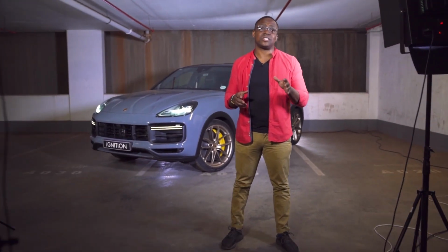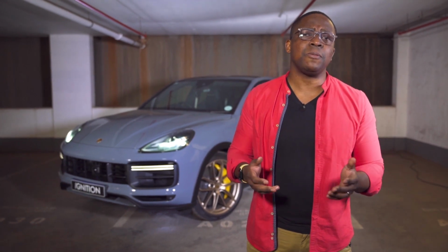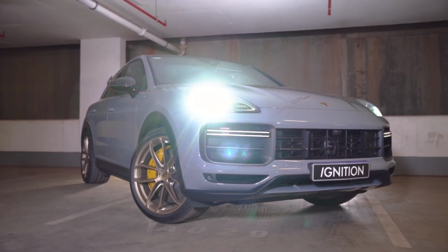What sells an expensive vehicle? Is it power? Is it luxury? Is it status? Of course, all those things do count, but one of the most important things is bragging rights. For instance, how many people can say, I drive the world's fastest SUV? Well, if you drive one of these, you certainly can say that.